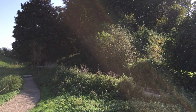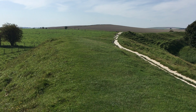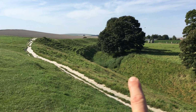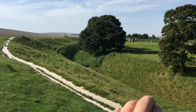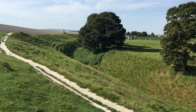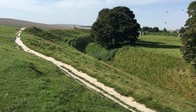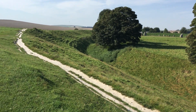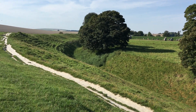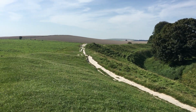Let's see if we can head up onto the outer ring and have a look around. Up here we get a good perspective of the ditch and bank system. And this ditch here, they say it was 3 meters, 10 feet deep, and the water table is around about 2 meters, or used to be. So this would have been filled with water, and some say it would give it the illusion of being an island, but with this large bank around the outside, I can't imagine that that is the case.